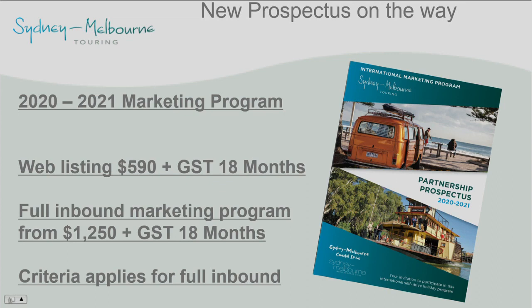A couple of items have come up in our strategic plan, which we'll be following, and one is with the product manual, the businesses must be inbound ready. Being inbound ready means having rate agreements with inbound tour operators and understanding international distribution. If you're not at the moment but you'd like to be, we also have a product development role in our strategic plan so we can help get you there.